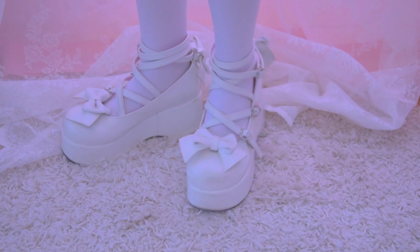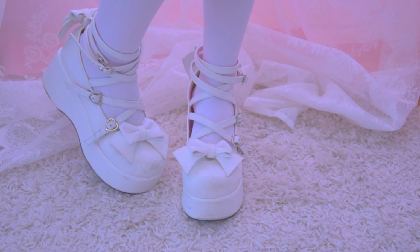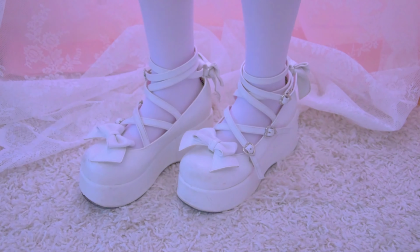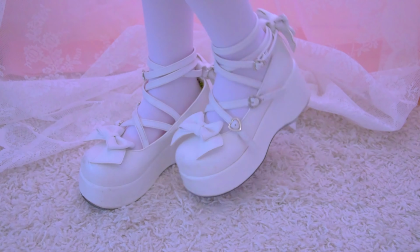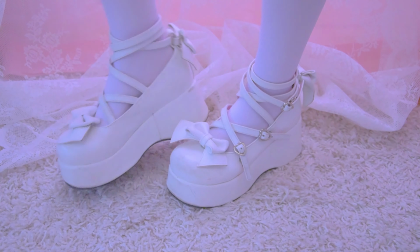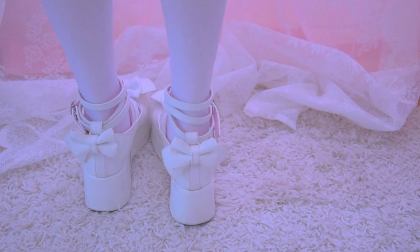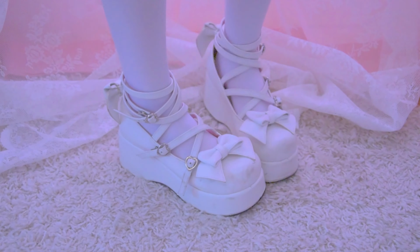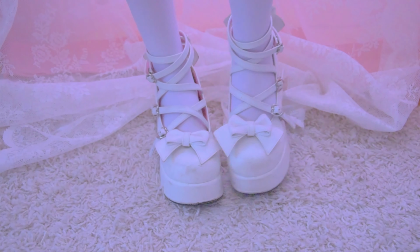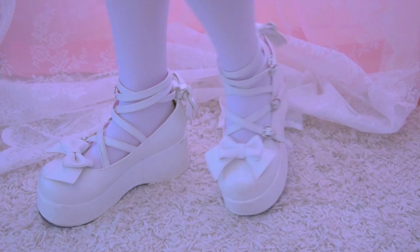And for my first pair of white shoes, I adore these shoes. I have used them so much. The strappy details, the chunky platforms. You might notice that I have a thing for platforms. Just a little thing. A small bias towards platforms. Especially really high ones. These are just comfortably high. I wouldn't say they are that high, but they are just perfect for me, I think. Also, you can take the small bows off if you wish.